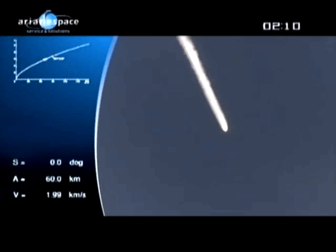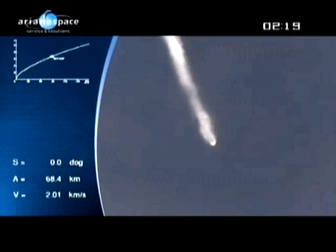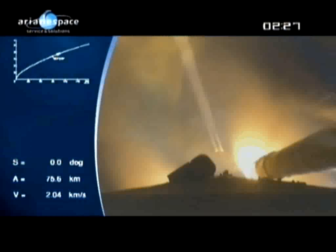All is going well on board. In a few seconds, you'll probably be able to see the flame out of the 2 boosters on either side. It's not every day that we can see that. There, it looks like the flame out of the boosters. Separation of the boosters, you'll see them fall away.